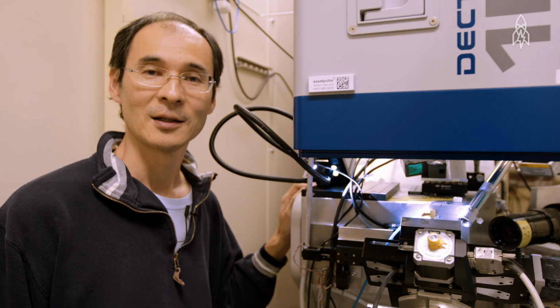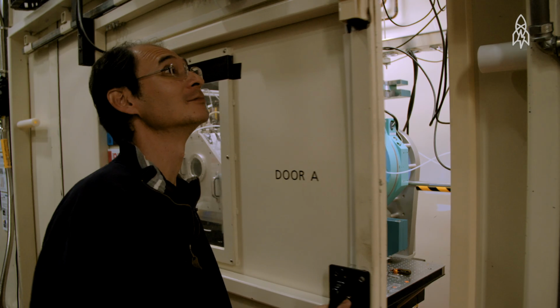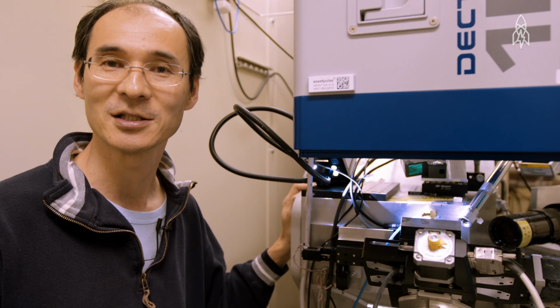This is Nobumichi Tamura. Hello. And he's got a pretty cool day job. I'm working at the Advanced Light Source, Lawrence Berkeley National Laboratory, and my job here is to take care of this machine, this micro-diffraction end station. The what? Micro-diffraction end station.